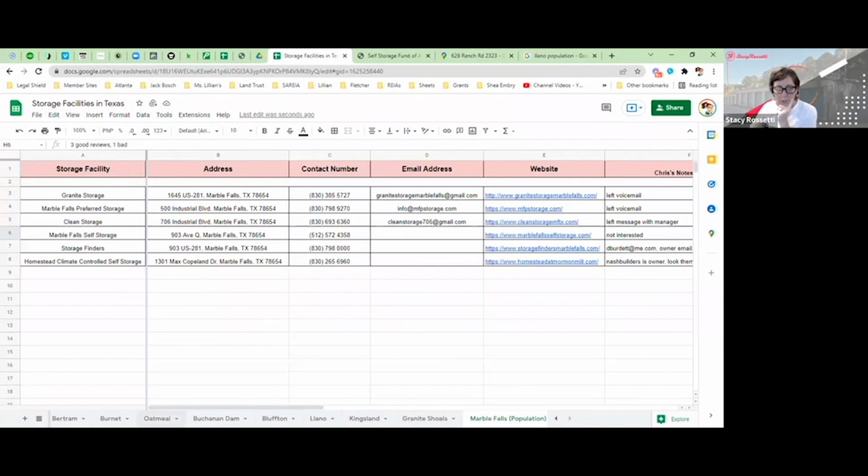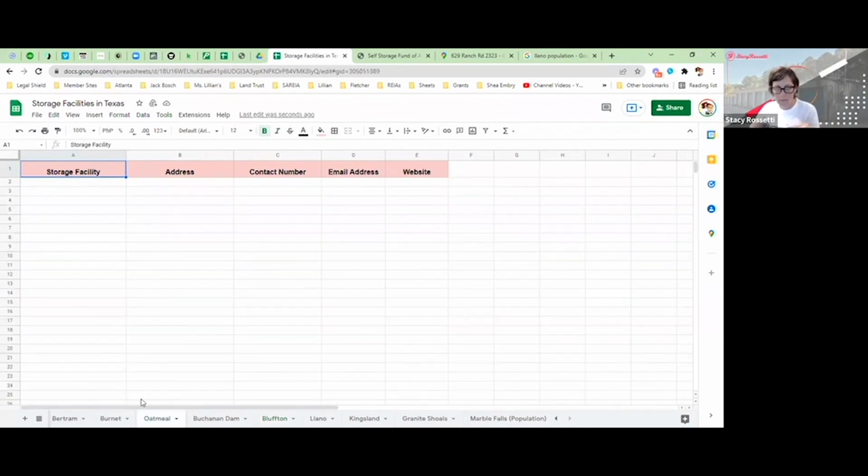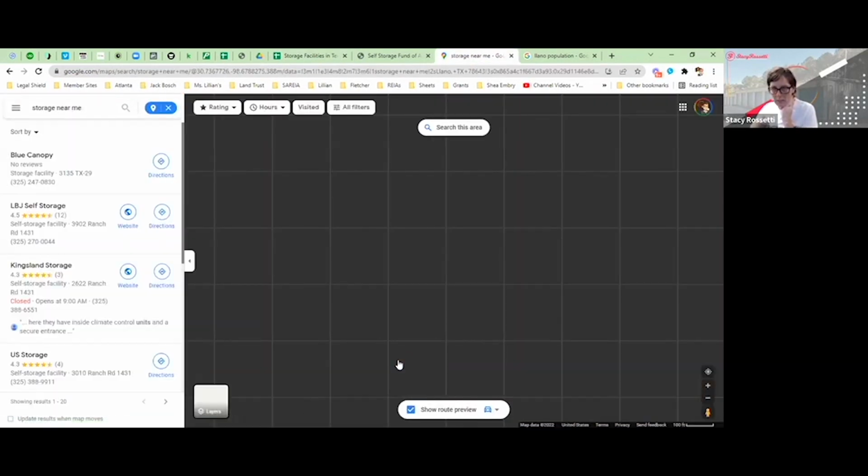Now, also what I wanted to show you was there were a couple of towns like Bluffton. She could not find any storage facilities on Google Maps, so this one was left blank. And Oatmeal, there were no storage facilities, right? So let's go back to the maps.